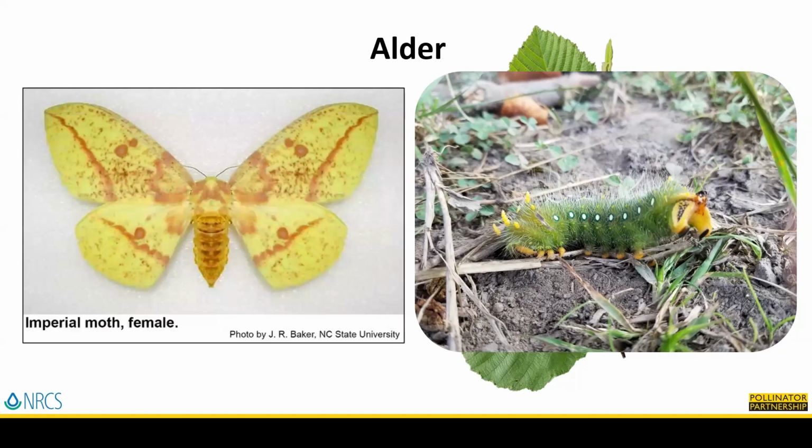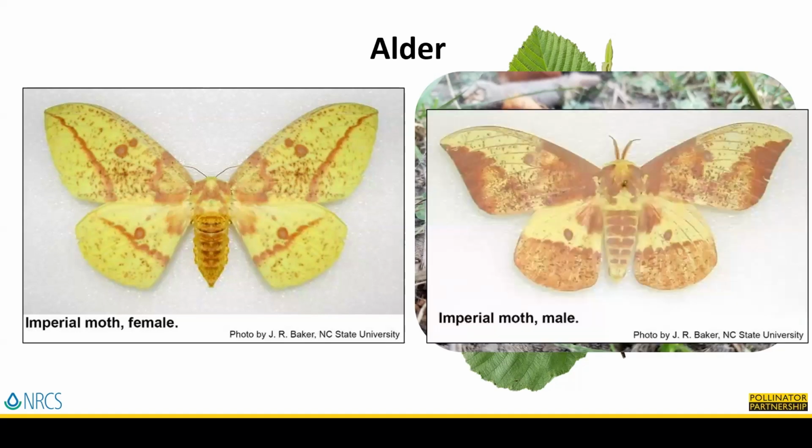So here is the female, so beautiful. It looks like beautiful fall leaves. And then here is the male, also very pretty. A fun way to learn to ID the difference between a male and a female is to look at the antennae. If you look at the female, the antennae is much more skinny. And if you look at the male, it's much more fluffy and larger. So if for some reason you're outside and you want to know, just look at the antennae.